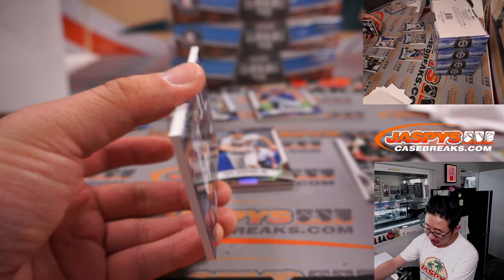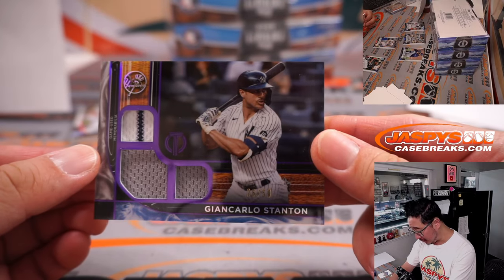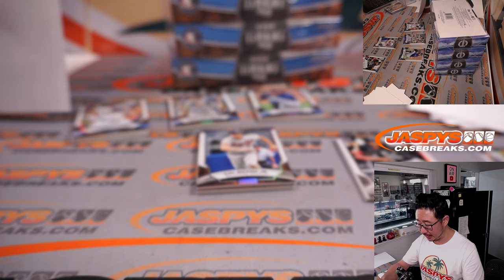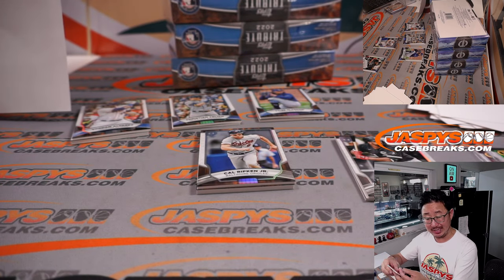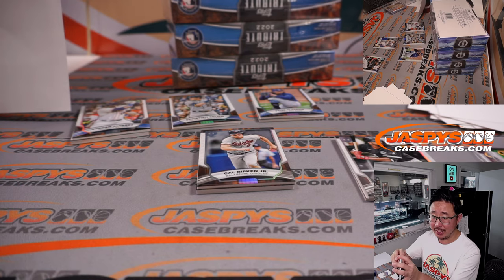See, that's how cool those hologram stickers are. There's Giancarlo Stanton, 26/50, triple relic for Justin W. There's a Justin S in this break too, Justin W and the Yankees.